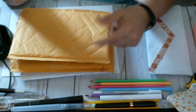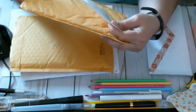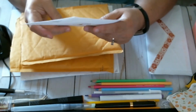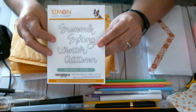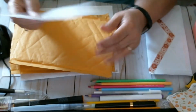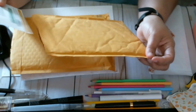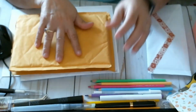And these were out of stock for a while too, so I kind of had to wait on them because when they originally came out, I didn't know if I wanted them and I didn't get them. But then I wanted them and they were out of stock. So they were out of stock for the longest of time, and they are die cuts that say summer, spring, winter, and autumn. I think these will come in extremely handy for when I am trying to put a card together depending on the season. So at least I have all the seasons available.